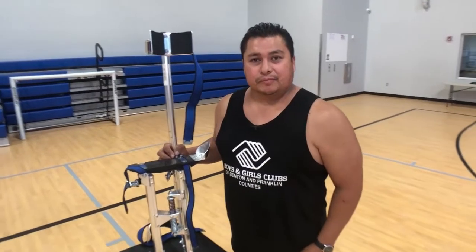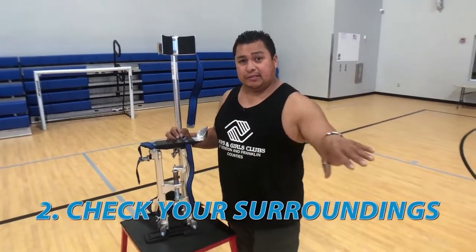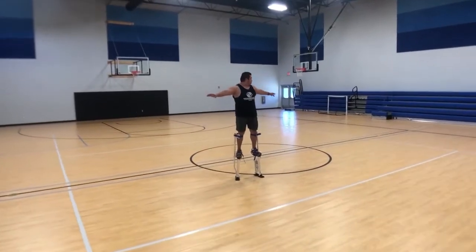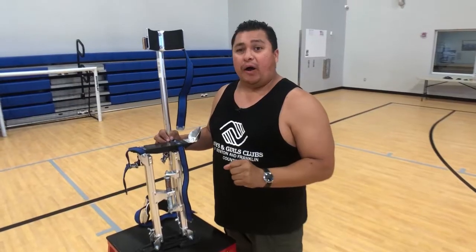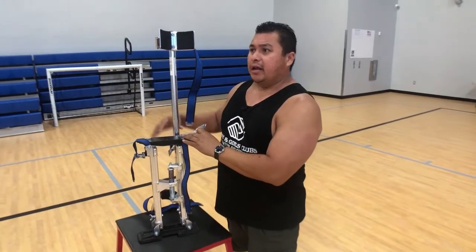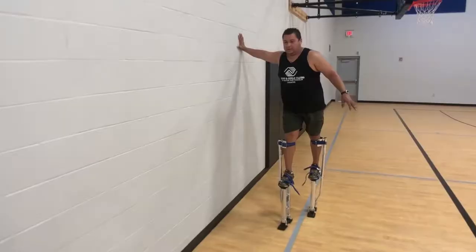Tip number 2, when you start walking on stilts, make sure you're aware of your surroundings and also the height of where you're walking around. When you start walking, it's also good to start walking next to a wall. It can help you balance.